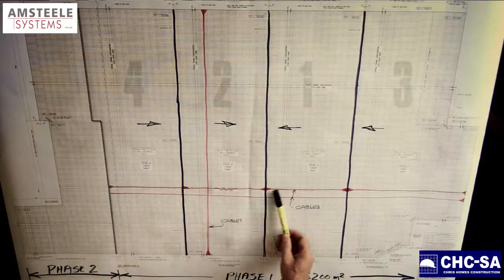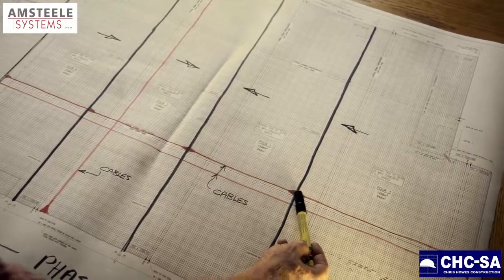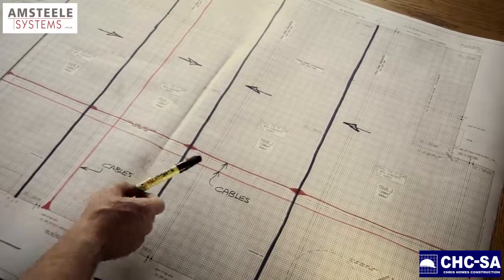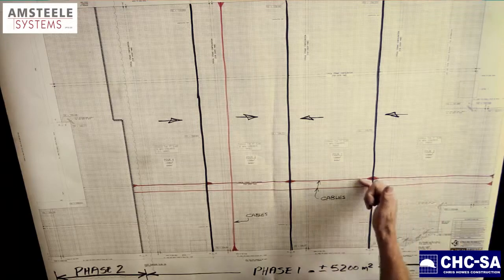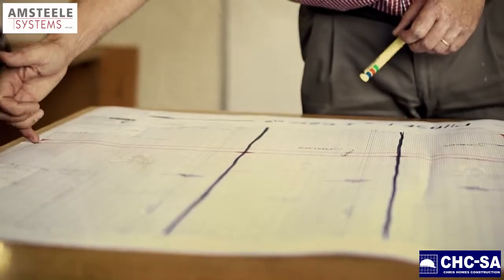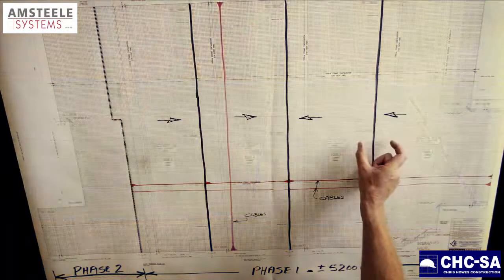The cables ran all the way through, and as each pour was completed, it was stressed using intermediate anchors in those positions. When the next pour was done, it was stressed with an intermediate anchor in this position, and the slab panel was then pulled up against this one, so the two were pulled together. And the same would apply to this one. This one would be stressed with an intermediate anchor in this position, and this slab panel, when it's stressed in that position, would be stressed up against this slab panel, so this construction joint could then never open up.